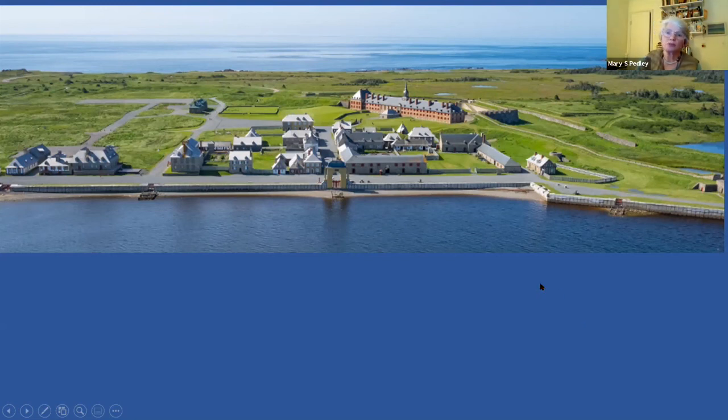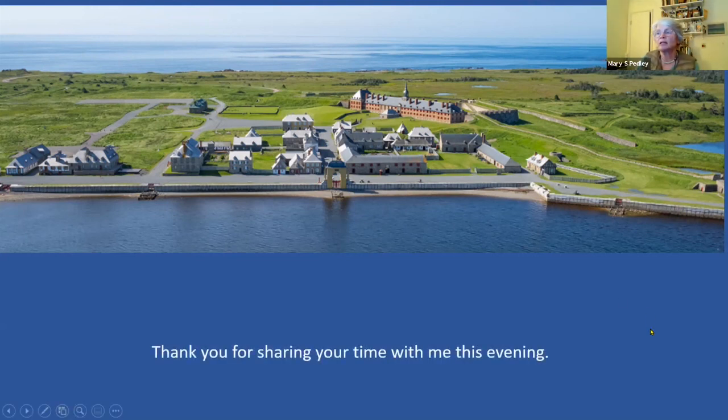And I hope that this short presentation has given you some idea of the richness of 18th century military maps and the kind of story that they can tell.